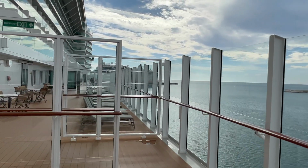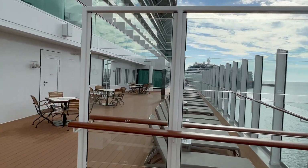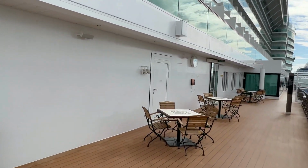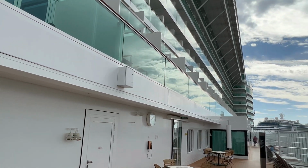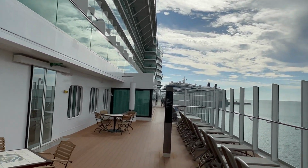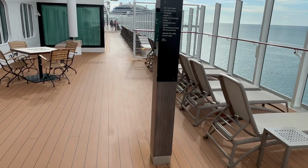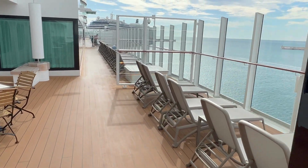We're coming up to them now. The sort of infinity ones. We'll come past them as we get down towards the front of the ship. I like them, but we only discovered their proper use after about 12 days. So make sure you use them before we did. Especially if you're only on a 7-night cruise, because by day 12 you'll be back home.